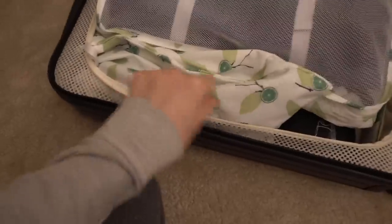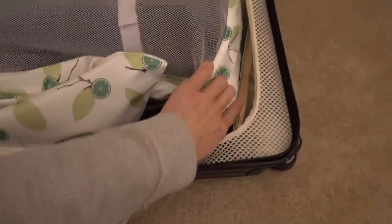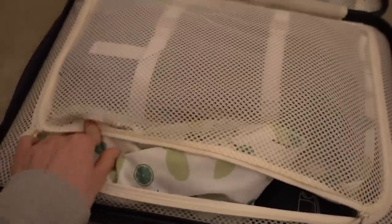On the one side, I have the larger packing cube and my shoes slipped in here, and then my little backpack, and then my toothbrush there. So that'll go on one side. Just zipper up here. If I were bringing more items, I'd be a lot more fastidious with rolling things. If you roll your pants and that sort of thing, you can fit more in, but it doesn't really matter for this. But that does allow for more efficient packing.